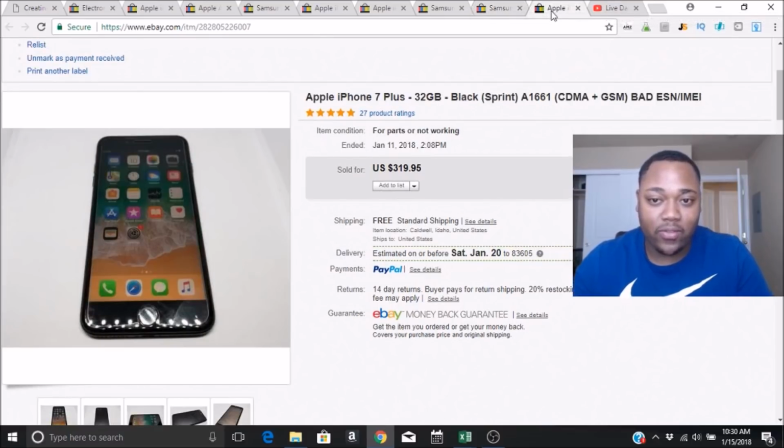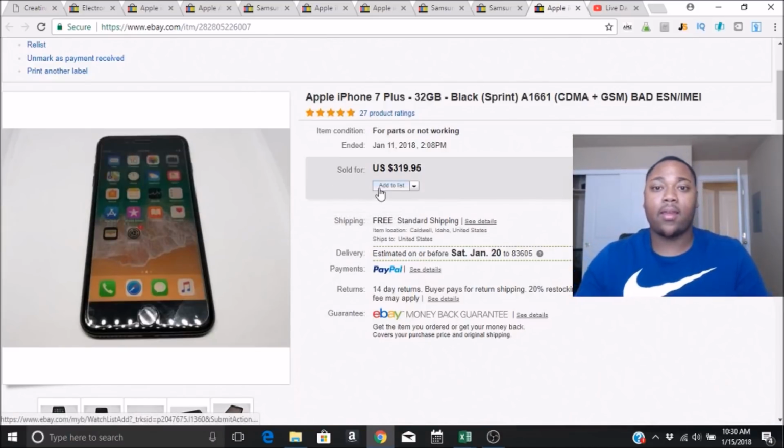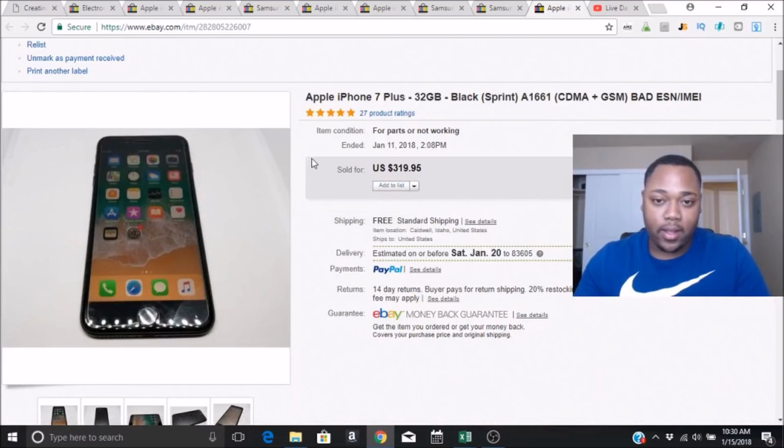Last but not least, we got us a 7 Plus for Sprint. It does have a bad ESN. Has no issues. I remember this one. The guy wanted like $400 for it, and I told him I couldn't do it. A couple days went by, and then he decided to say, "Hey, I'll let it go today for $200." So he went from 400 to 200. I knew I could squeeze a little bit more profit out of that, so I said, "I can give you $160 cash today. I can meet you up right now." He took the deal, and I sold this for $319.95, and I invested $160. So, bam, there you guys go.